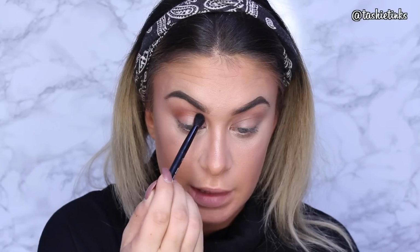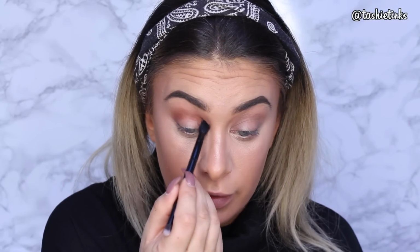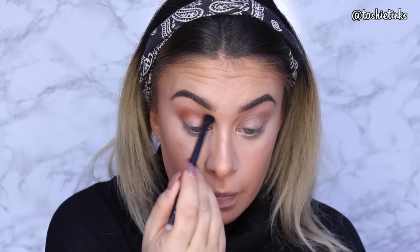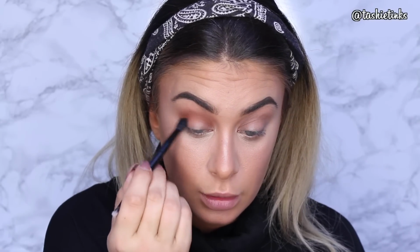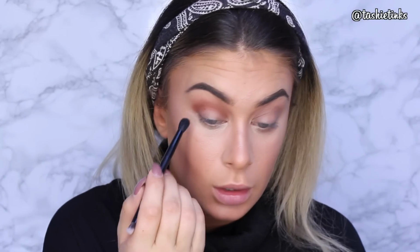So you kind of put it in the same position, just a tiny bit lower. I'm hoping this tutorial will meet someone's request. They asked for lashes and a bold lip, not a dark lip, a bold lip. And I really wanted to do a chocolate brown lip. I love that chocolate brown colour.